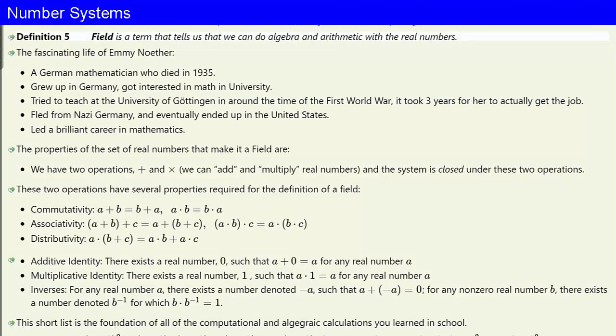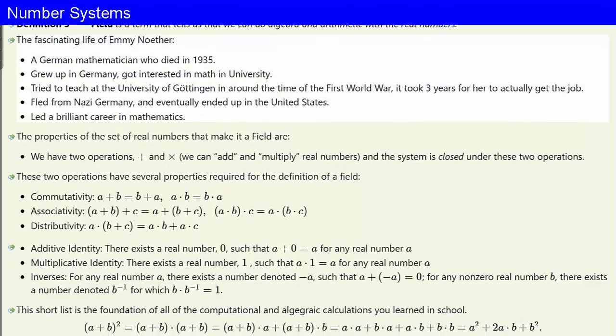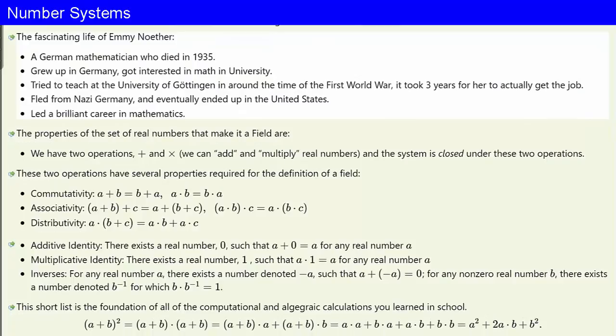The concept of field was developed by Emmy Noether, a German mathematician who died in 1935. She grew up in Germany, was the daughter of a very prominent mathematician, was not at all interested in mathematics until she went to university. She wrote some brilliant papers and a brilliant thesis, and so they tried to hire her at the University of Göttingen in the early 1900s, 1914, 1915. This was one of the greatest universities in the world.